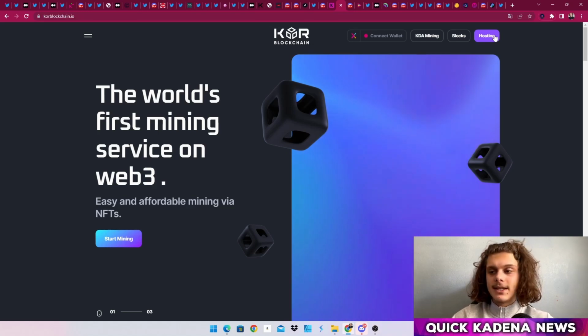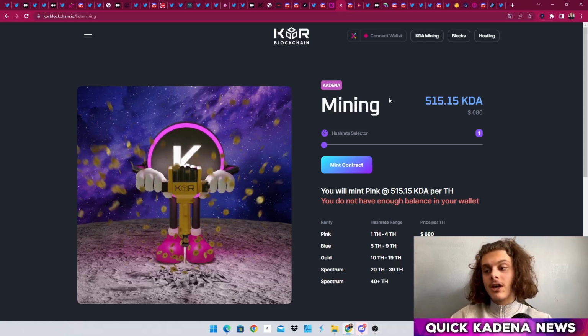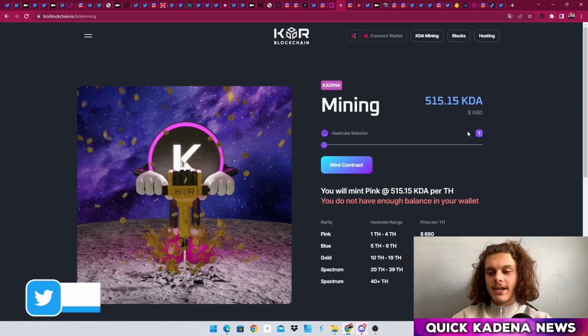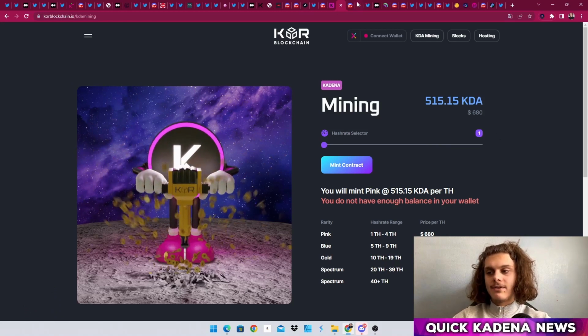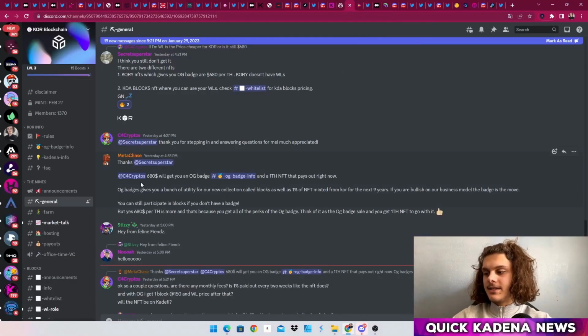They have their own facility, and if you want to mine KDA and get an OG badge, now Cory is still available. You've got to get at least 1 terahash to get this Cory NFT, as well as this OG badge down here. And this NFT will cost you $680, okay? But it will get you an OG badge and the separate Cory NFT, which mines you 1 terahash.